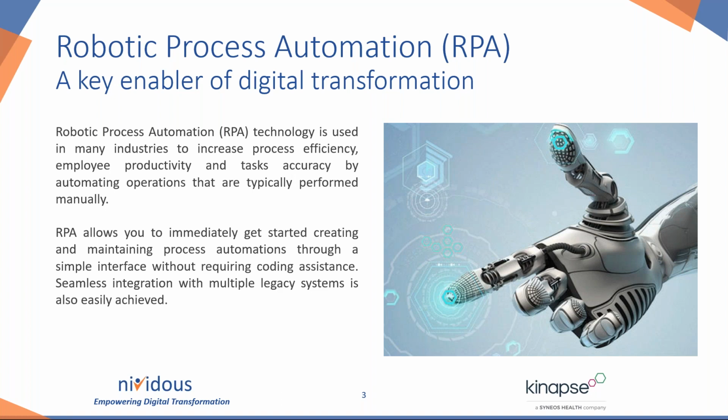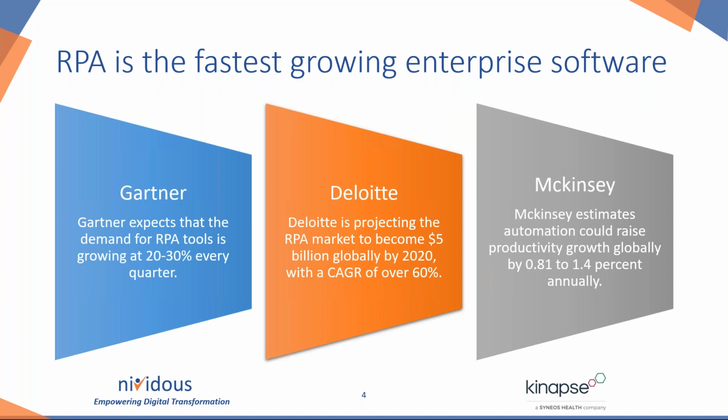The way that it does that is that RPA, unlike what you might think in picturing robotic process automation in your mind, doesn't involve actual physical robots. It's about software robots that are doing operations that are typically done by humans, so that those humans can then be freed up to do higher value tasks that only they can do. And we'll talk a little bit more about that as we get into it.